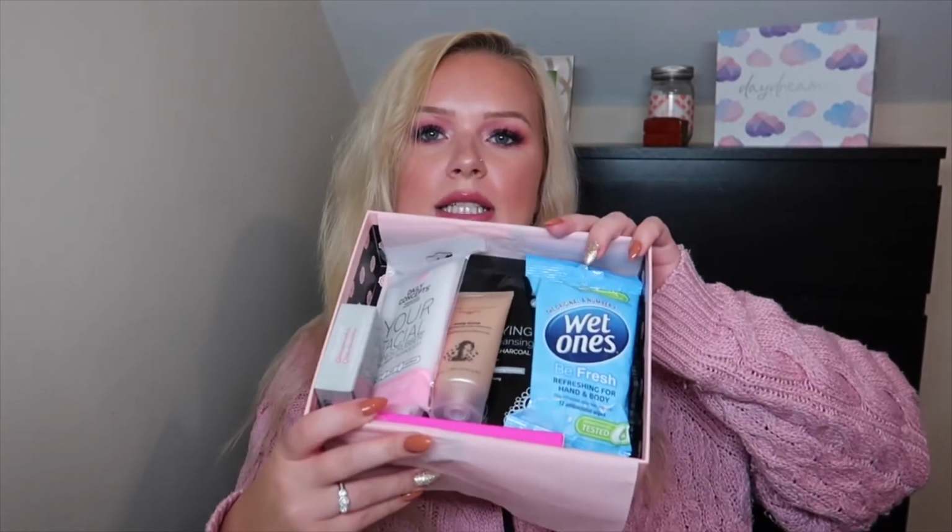Okay, and next up we have this month's Glossybox. So let's open it up. Okay, so this is what the contents look like. A lot of stuff, so let's start.